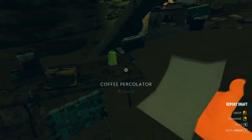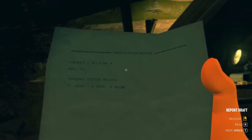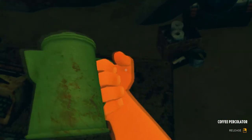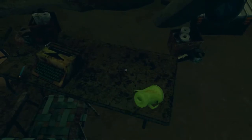Another report draft. Delilah A. Alright, he sure did waste a lot of paper. Percolator. Oh, for some reason I could pick up the percolator. Examine. Yep, that's a percolator. Drop. Plop.